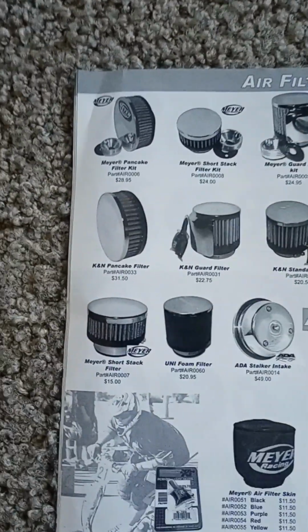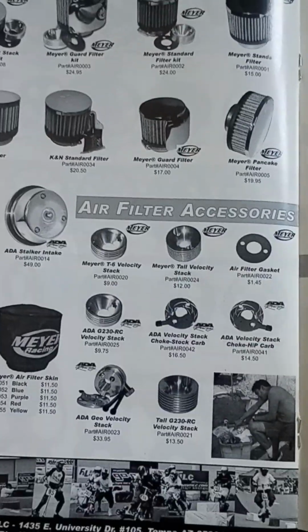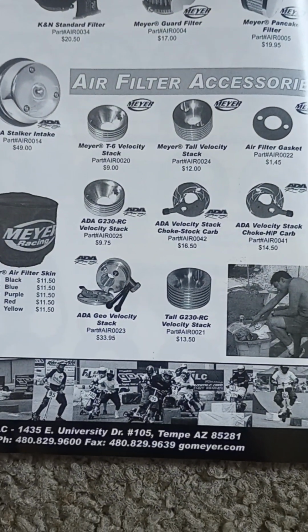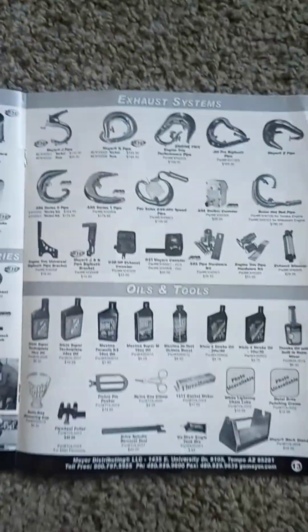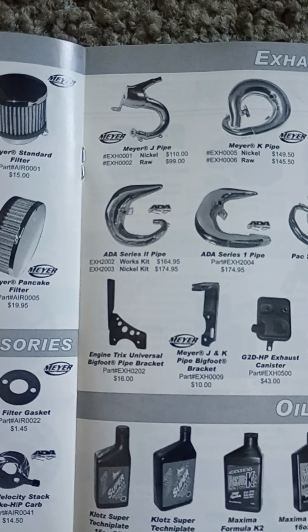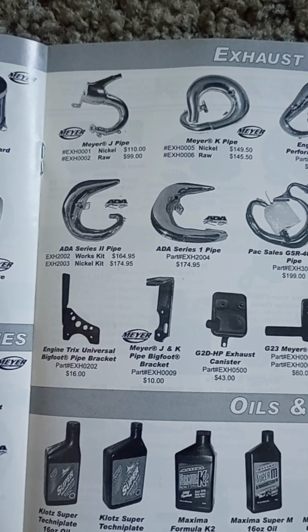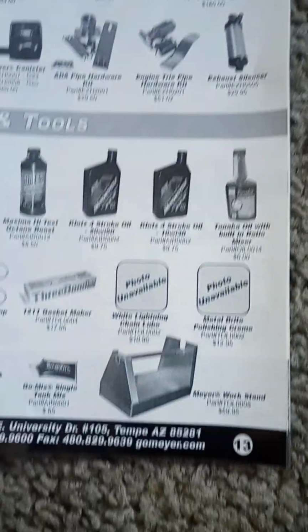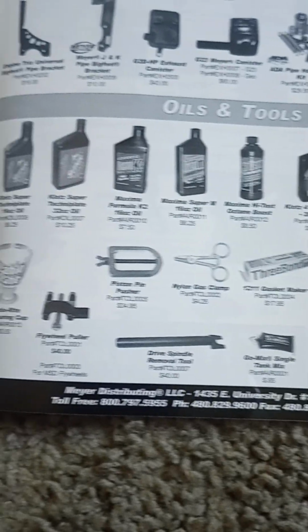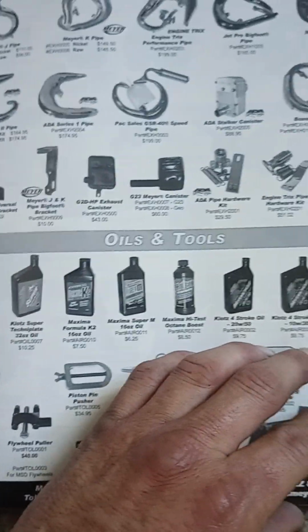Well, look at this. Air filters. Wow, they had a lot more pancake styles you could choose from back in the day. Got the B stacks. Exhaust and oils. Oh, look at this. Engine Tricks Universal Bigfoot Pipe Bracket. A lot of stuff you don't see nowadays. Ratio right. That's what I use. Make sure your oil is perfectly ratioed with your gas.